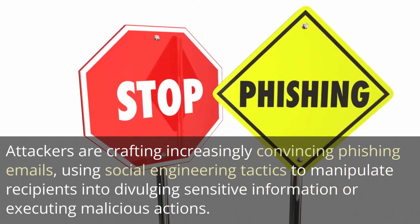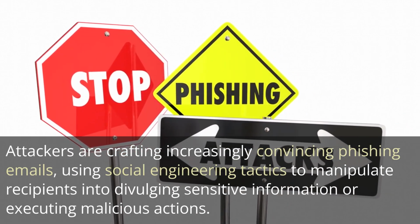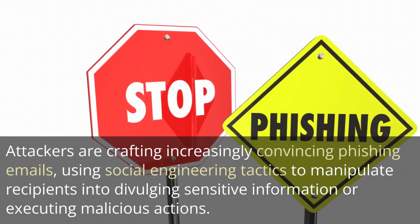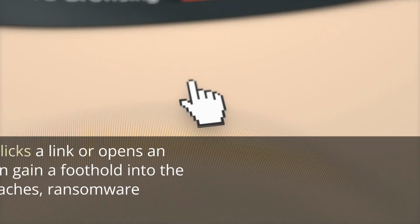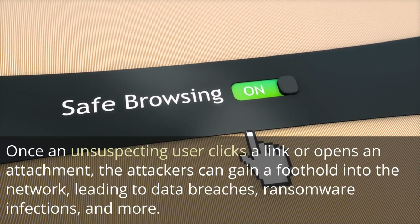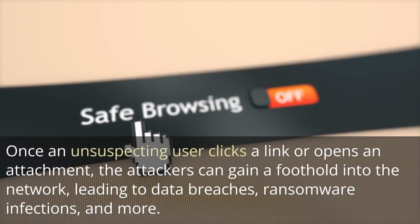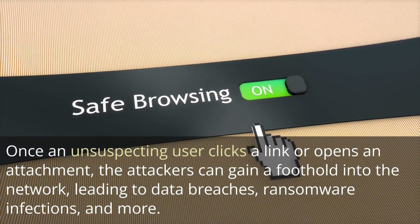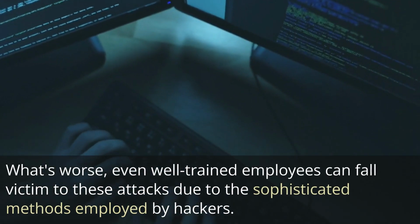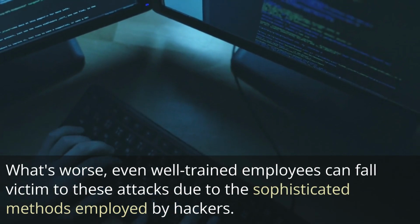Attackers are crafting increasingly convincing phishing emails, using social engineering tactics to manipulate recipients into divulging sensitive information or executing malicious actions. Once an unsuspecting user clicks a link or opens an attachment, the attackers can gain a foothold into the network, leading to data breaches, ransomware infections, and more. What's worse, even well-trained employees can fall victim to these attacks due to the sophisticated methods employed by hackers.